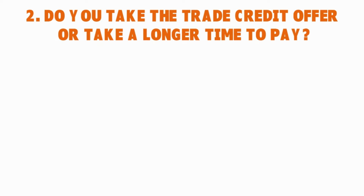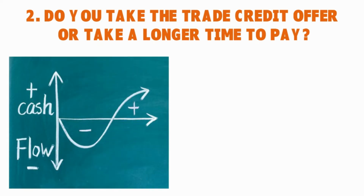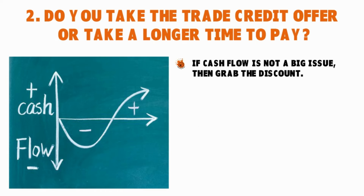The first thing you should think about before answering that question is your cash flow. Is your company great in terms of cash flow? Is your statement of cash flows wonderful? Are you having great operational activities generating cash flow? If you are in a business where cash is just coming in by leaps and bounds, then you're fine. I would say go ahead and automatically take it.